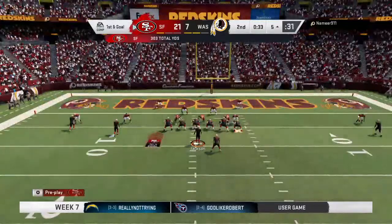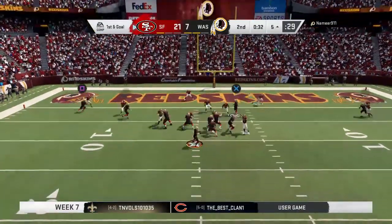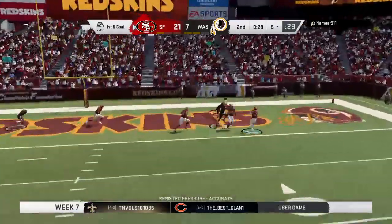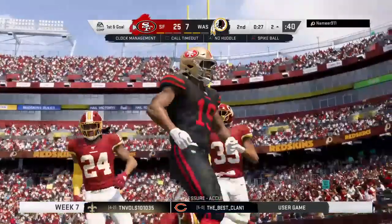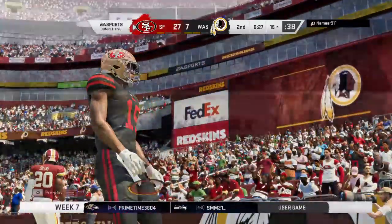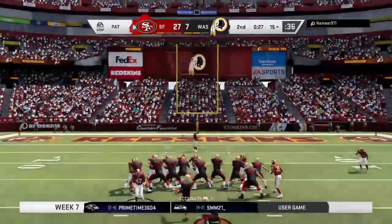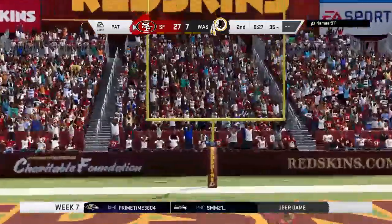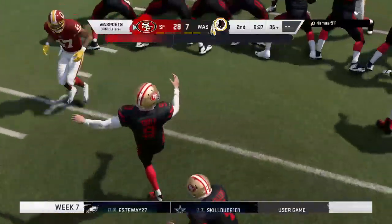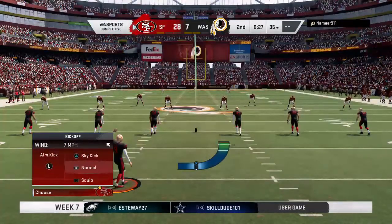A chance to really cap off a big first half here as they come up on 1st and goal. Now it's Jackson. And he hauls it in the end zone. Touchdown, San Francisco. Deebo Samuel, his 2nd touchdown on the season. And the Niners are able to stretch their lead. Gould with the extra point, and the decision to just kick the extra point winds up successful.